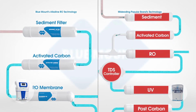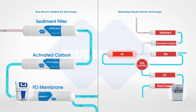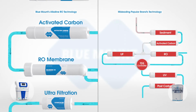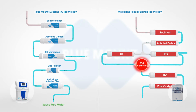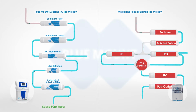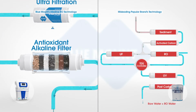While in other brands, water is passed through a UF membrane via a T-connector before passing through the RO membrane. On the other hand, in Blue Mount, all the raw water is passed through the RO membrane. Other brands have an adjuster after RO through which water coming from the UF membrane is added to the RO water, and this water coming from the UF membrane is not free from chemicals and pesticides.